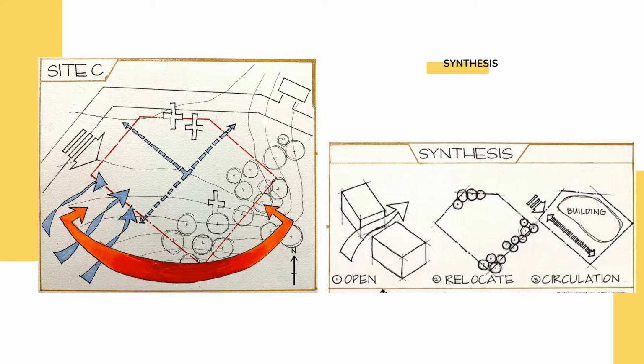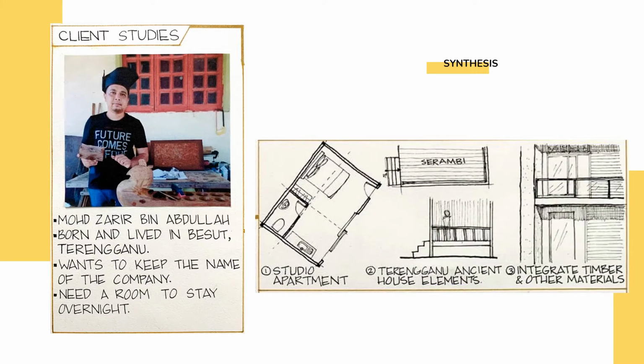For this cultural art center, the client is Encik Zahir bin Abdullah, who was born and lived in Besut, Terengganu. The client's request is to have a room to stay overnight, since it takes 6 hours from Besut to Gombak. As a synthesis, I suggest the client have a studio apartment on the rooftop, implementing Terengganu ancient house elements such as Rambi-like space and integrating timber with other materials.